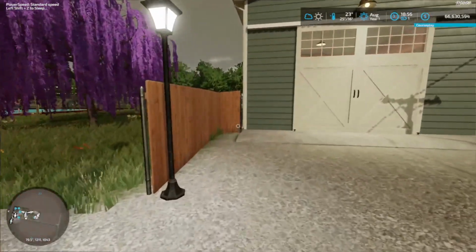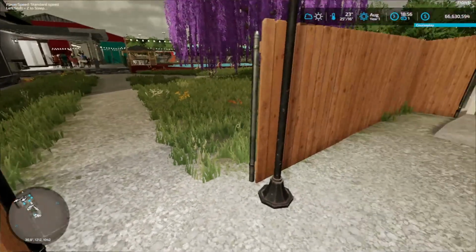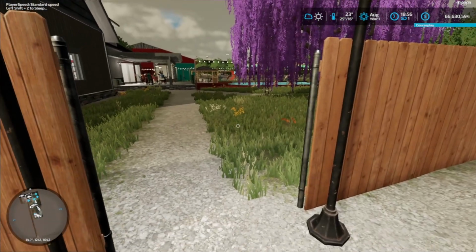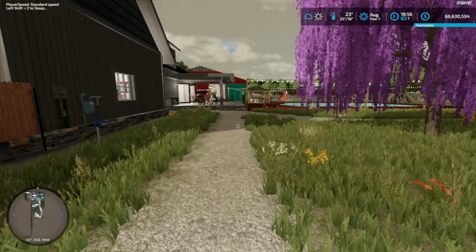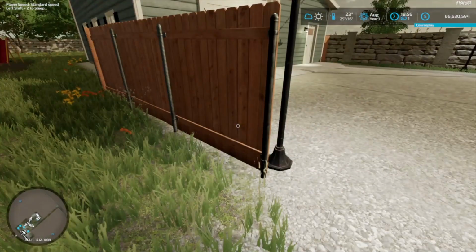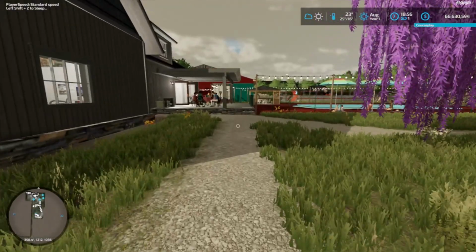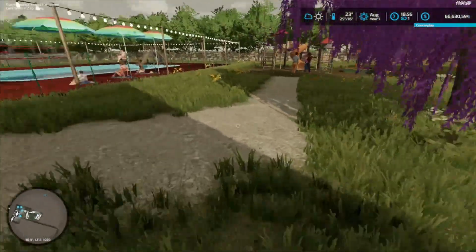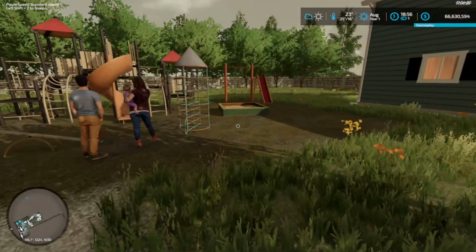We'll go through here. Yes, it'd be nice if we could have side gates that open like little gates instead of the big wooden gates, but we have to leave an opening like that for now. Maybe one day I'll try and edit one if I can. Not done that before, but I'll try.